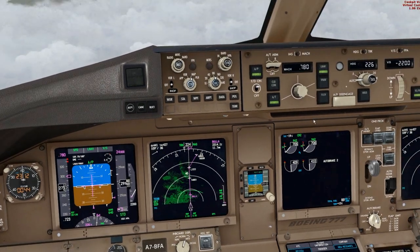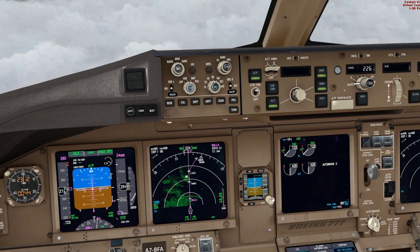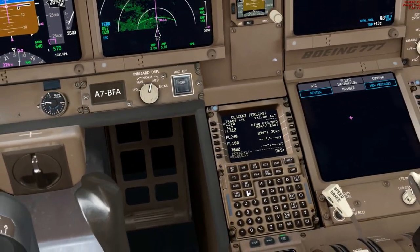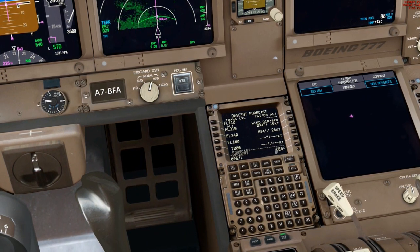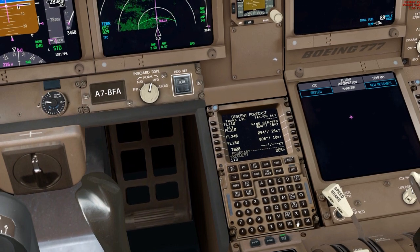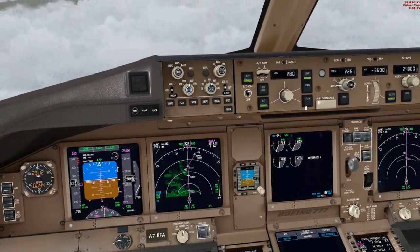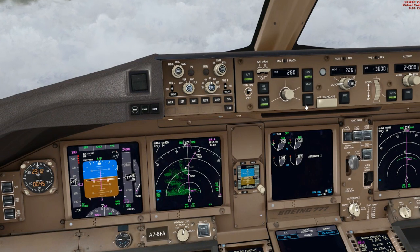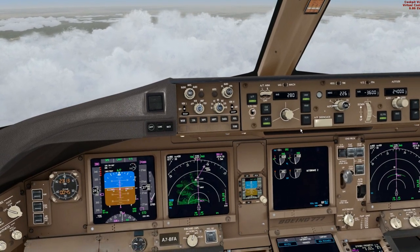What is this thing doing? Melbourne Centre, good evening. Rex 284 with you, flight level 200. Rex 284, Melbourne Centre, good evening. 113.11. Centre, what happened to Melbourne Centre Benduke? I don't know, we handed your tag over a while ago and I hadn't heard from you, so that's why I contacted you. Ah, roger that. Thank you, sorry about that.